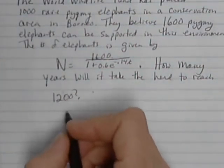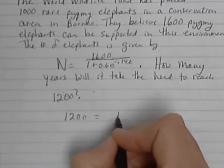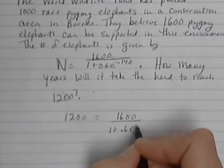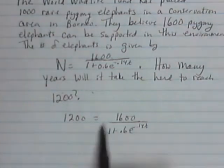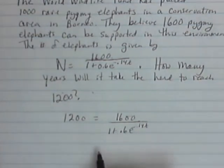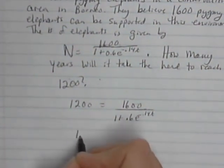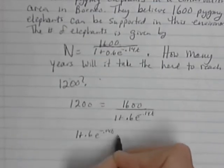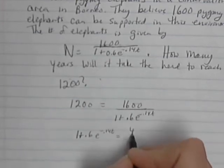So in order to solve this, I'm sure you're aware, 1,200 is equal to 1,600 over 1 plus 0.6 e to the negative 0.14 t, and we're going to solve for t. So like we did before, when we cross multiply, we can just put 16 over 1,200. We're just going to exchange the numerator and this denominator. So 1 plus 0.6 e to the negative 0.14 t is equal to 16 over 12, which reduces down to 4/3.